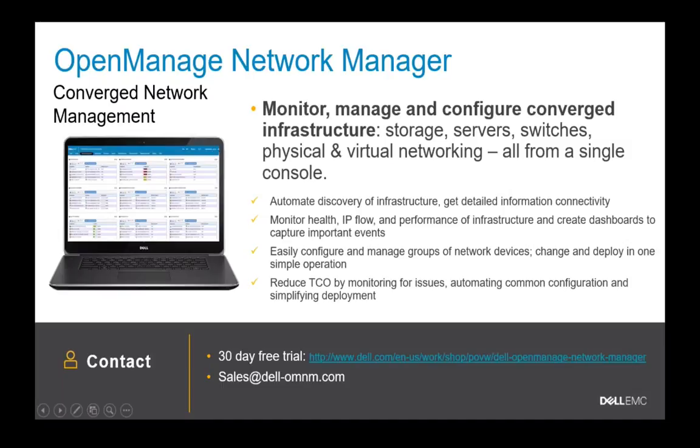Ultimately, you're going to reduce total cost of ownership when you consolidate your network management through monitoring, automation, common configuration, and simplification of your deployment processes. So, I mean, that's very high level here.